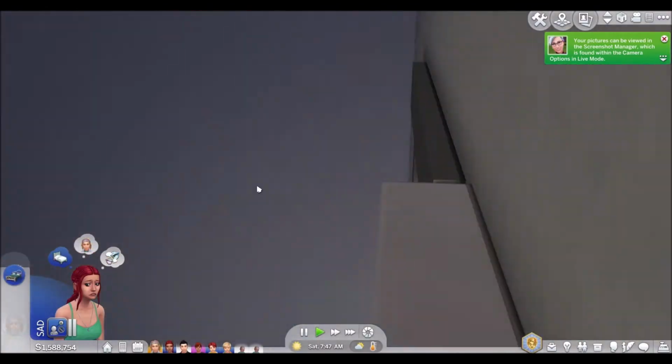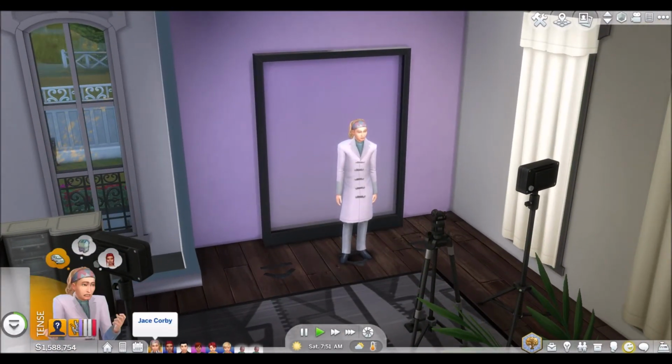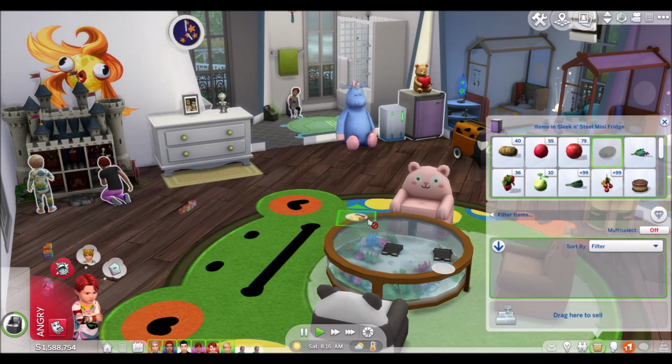I forgot how much I love playing with the backgrounds and stuff and making cool photo shoots. I used to really love doing that when this pack first came out, when Mosquito stuff first came out with Hannah. She was my freelance photographer and I used to love doing that with her. I'm going to have Jace move out just so I can get her pregnant again.